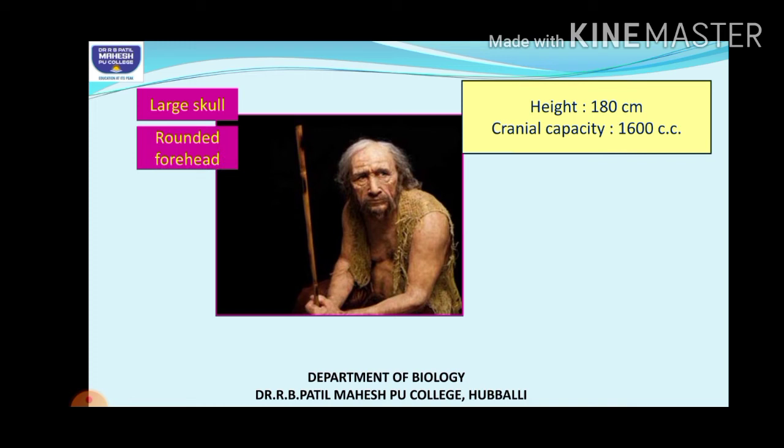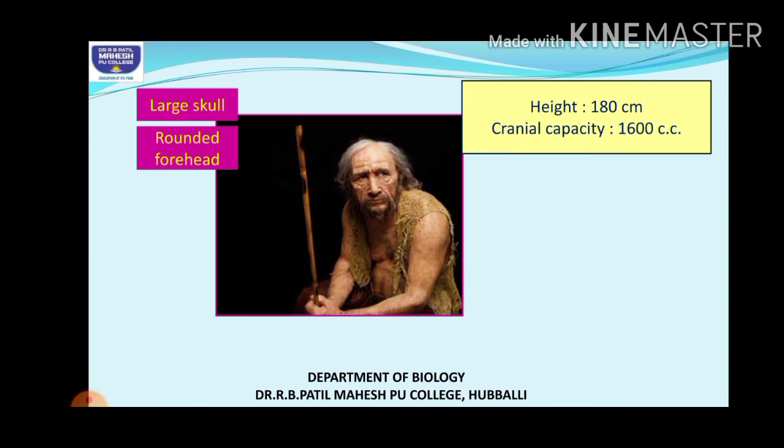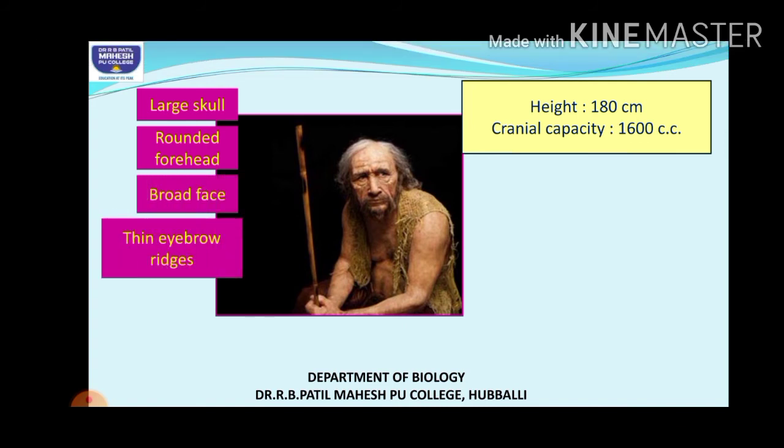So much increased, that is, he was so skillful. Large skull. Now the forehead, if you see, initially the forehead was slanting like today's apes, but here he had developed a rounded forehead just like the modern man. Then there was a broad face and thin eyebrow ridges, children. It was not protruding, and they had a narrow nose, right?